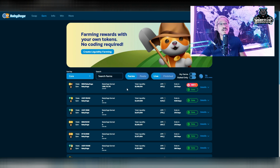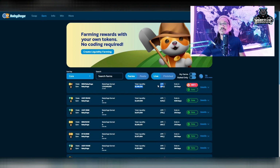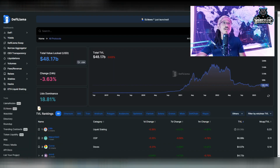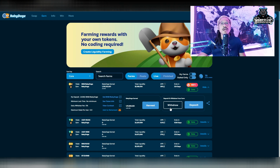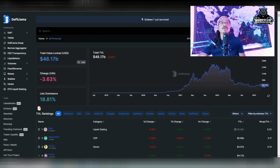Going over here to our farms, our farms are now increasing a lot too. We now have 36% instead of 34%. So it's not too big of an increase, but it's still an increase. But yeah, we're now 1.2 billion here inside of Baby Doge earned on that farm. I earned way more than that, but I already withdrew twice on this farm. So you're seeing the price is also going up here. It was at 135 yesterday. Now it's at 144. Could be continuing to increase if we continue to increase in Baby Doge.